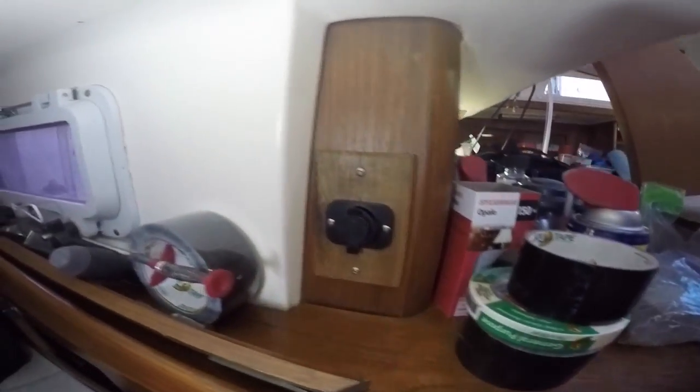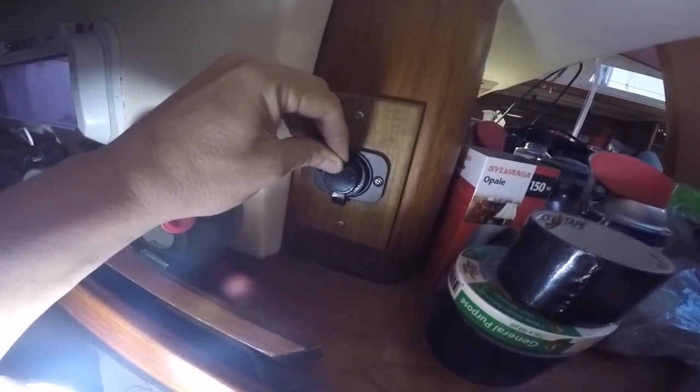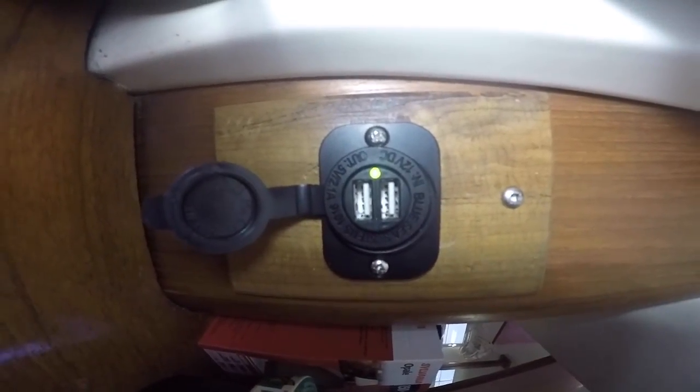GoPro, I'm gonna let you have a look at this. See what you see. Really pretty socket. Look what we got now. That's nice. Get in there with the USB. Very cool. Charge our phones. And they can reach up to the cockpit too.